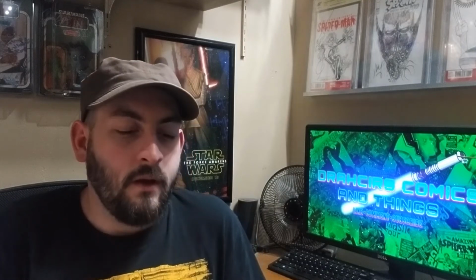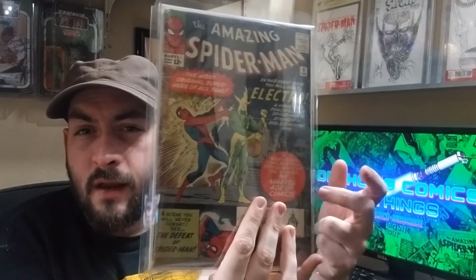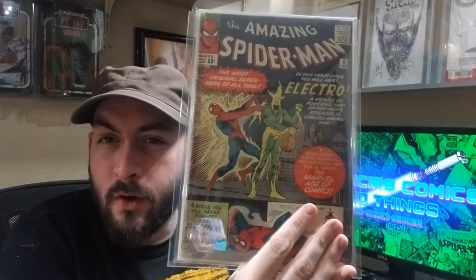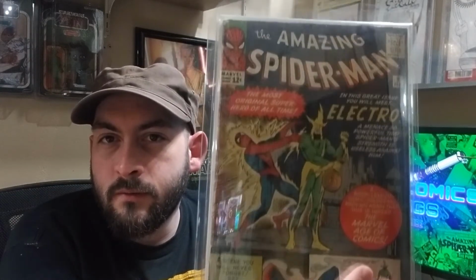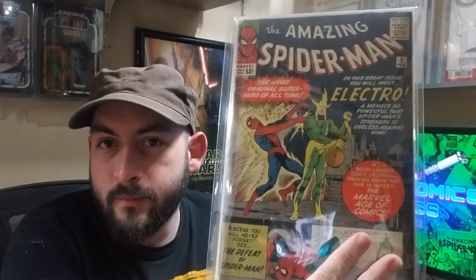But paid $180 shipped for this. Amazing Spider-Man number 9. Presents really, really nice. There's some tears on the inside pages. That's why it was as cheap as it was. So it's probably about a 2.0, maybe a 2.5 if I'm lucky. But still, first appearance of Electro. Very happy about that.